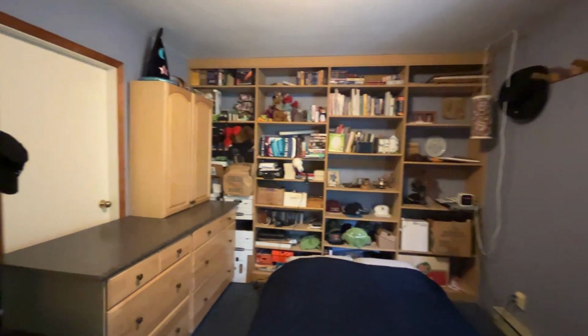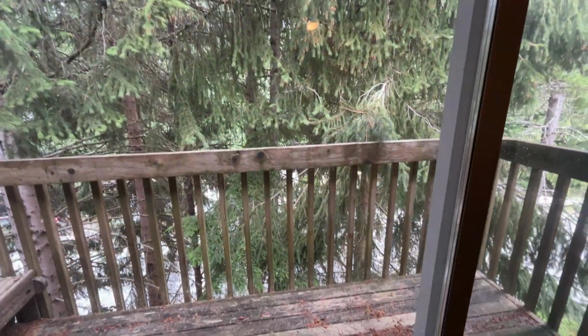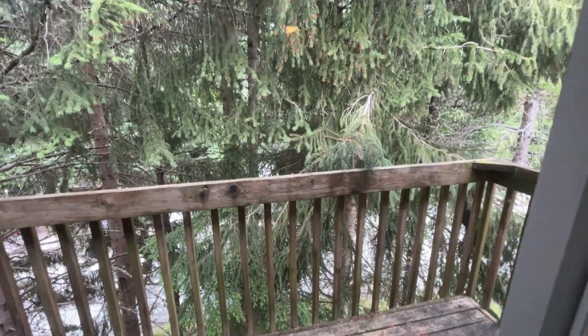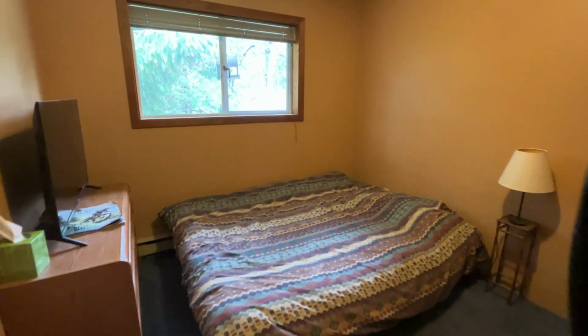They've got a desk here. And this is the bedroom with the deck, which overlooks Brandywine Way. And then we move over to bedroom number 3. So this is a nice little bedroom here. We've got a little office set up here on this one. The tenant's got his desk in there.